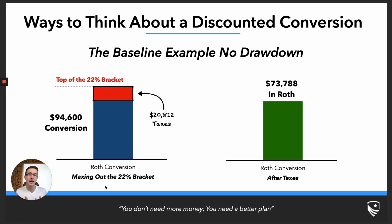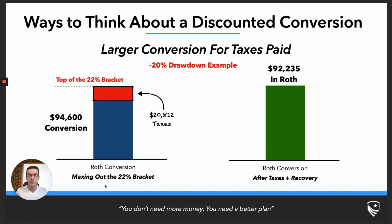And so what's going to happen after this given conversion, we're going to end up with $73,788 inside of our Roth IRA. So this is the first baseline that we're going to talk through. And so let's first talk through one way you can think about this discounted conversion. And this is basically allowing for a larger conversion based on the equal taxes that we paid.